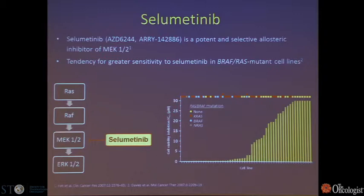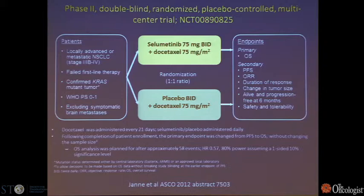This was investigated in a phase 2 trial, locally advanced or metastatic non-small cell lung cancer, second line therapy. Patients had to have a confirmed KRAS mutation in order to enroll in the trial. They were then randomized to docetaxel and placebo versus docetaxel and selumetinib. Primary endpoint was overall survival. This is a little bit strange. The original primary endpoint was progression-free survival. After the trial had started, they changed it to overall survival without changing the statistical plan. I don't encourage that method, but it was what was done.